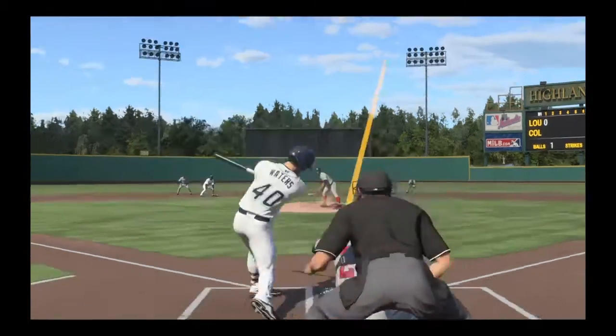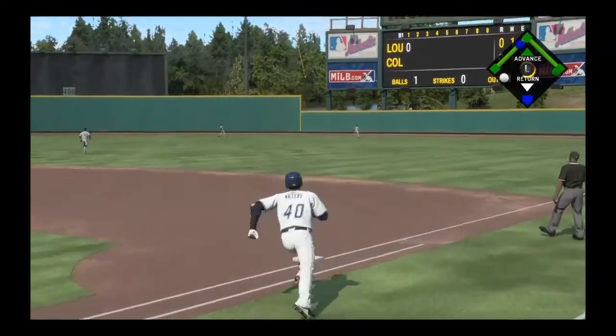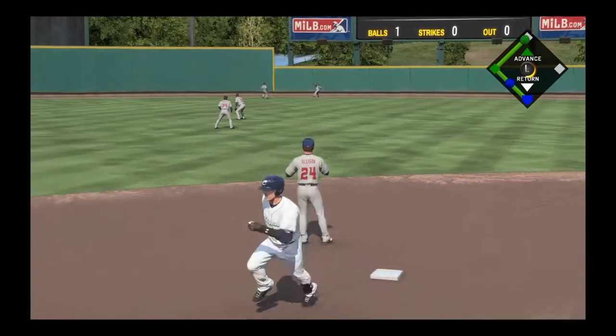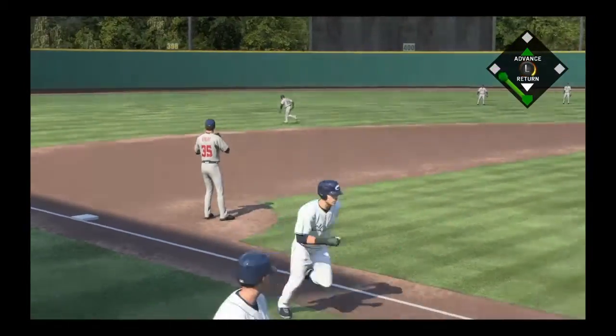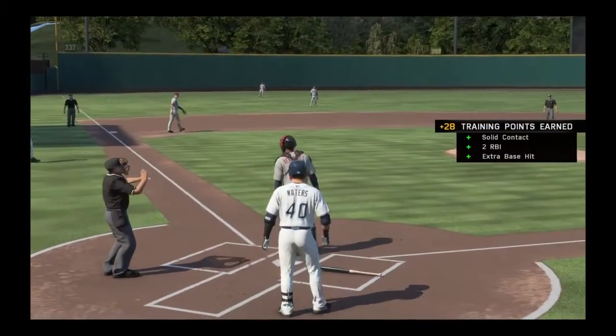They come off another loss last time out, and in fact, they've dropped 3 of their last 4. And now, meanwhile, this is going to be extra bases, and that may just get a couple of runners home. The run scores from second, and the run will score all the way from first. And he is in there.